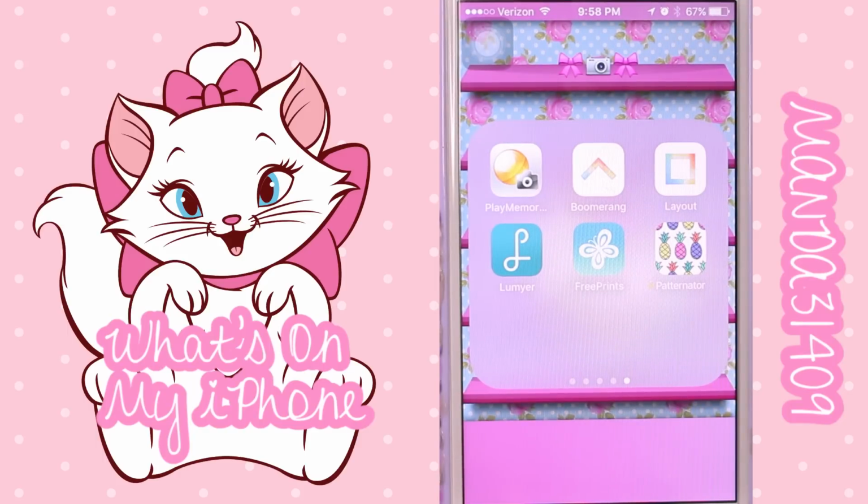It's so cool. I think they have an Instagram account. I think it's Patternator app. I could be mistaken, but it is amazing. You guys have to check that out.